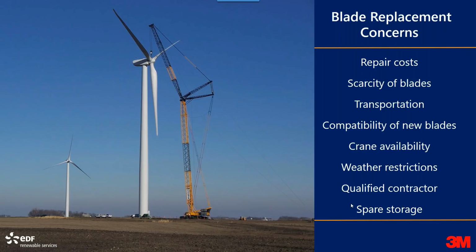After you have received a new blade, you will have to deal with crane availability, weather conditions, and availability of a qualified contractor, and these will dictate when you can actually perform the blade repair on site. So from an owner's perspective, those are the main operational concerns. Next slide, please.